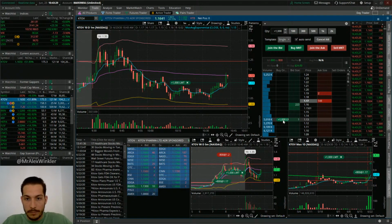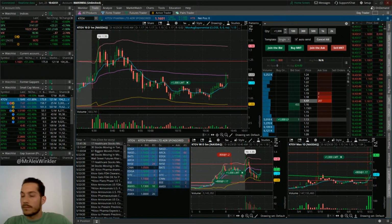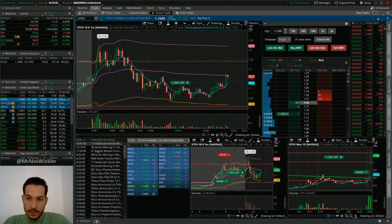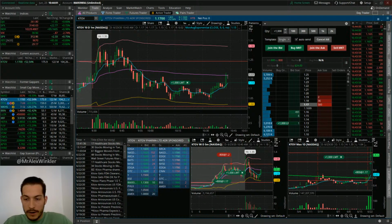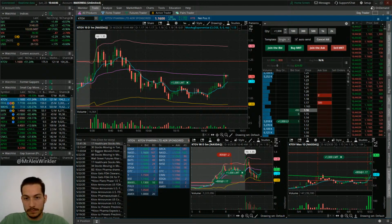Still having a lot of power. Might break through VWAP any moment here. Big buyers on the 16, watching it closely. $17 getting chipped away. Could be a breakout buy.